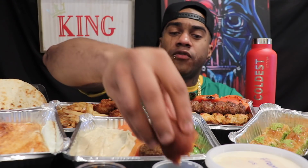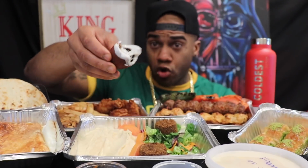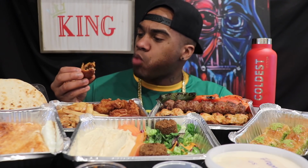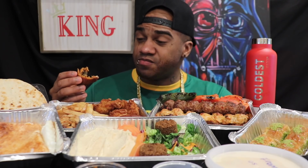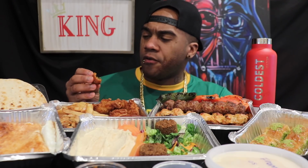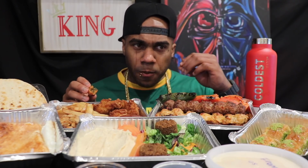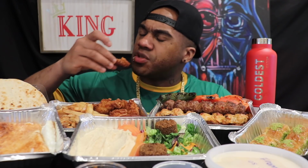I've eaten a lot of Mediterranean food in my life. I have never tried Turkish food in any way, shape, or form. And I have to say, I don't know what the heck I've been waiting for. Super flavorful. You get a little bit of earthiness from the nuts. The ground beef is almost sweet and savory at the same time. Well seasoned.